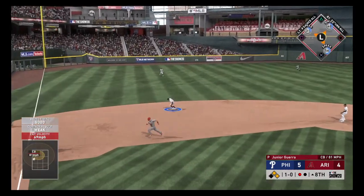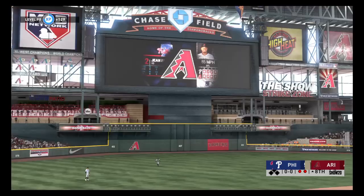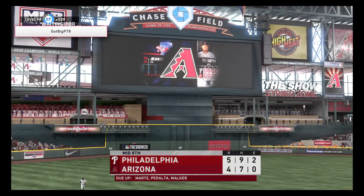On the ground to short. Could this be 2? The second for 1. On to first. And talk about doing the job out of the bullpen. 1 batter, 2 outs, and the inning is over.